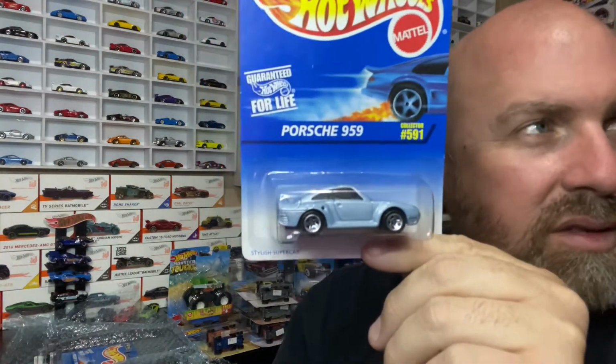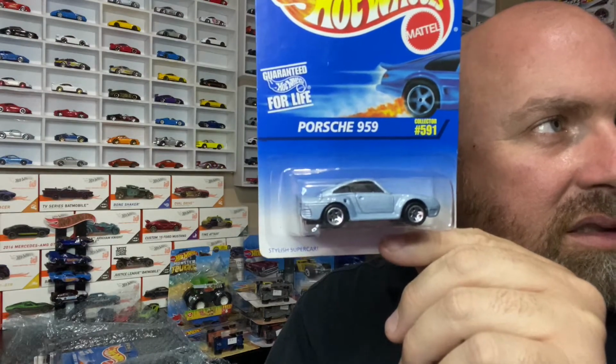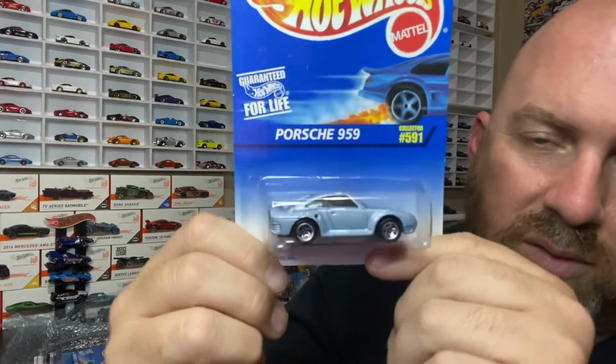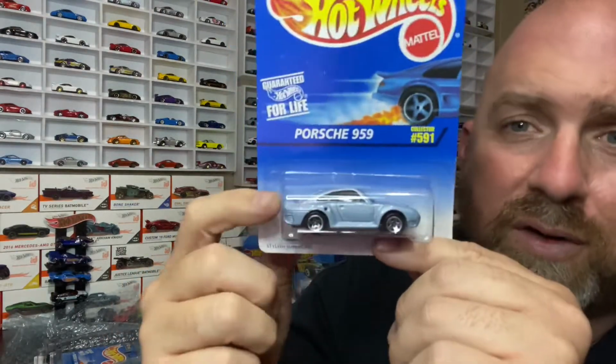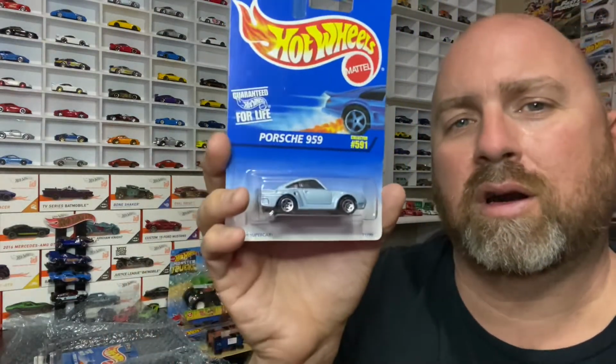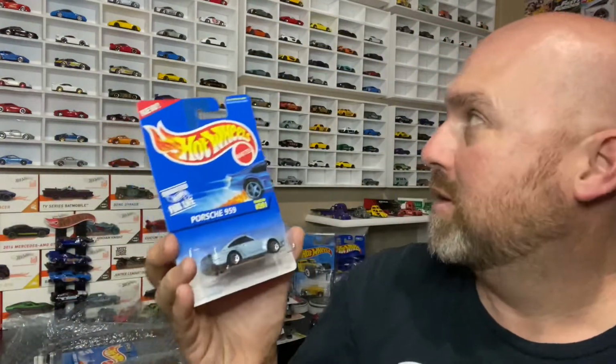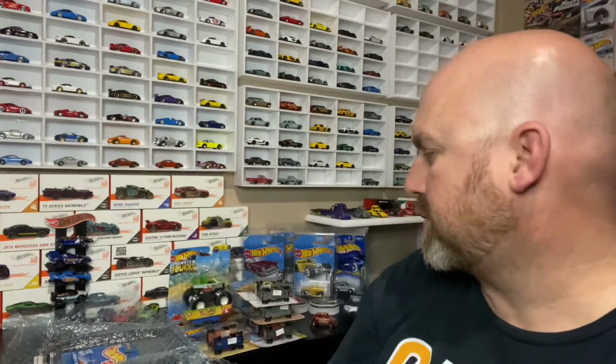It was not the Enzo. I forget the Ferrari, but it was a Ferrari of its era. It was the closest they could touch it. So yeah, this was the very first. The 959 was the first supercar that Porsche made. So it was the first time they went fast. Well, they went supercar fast.